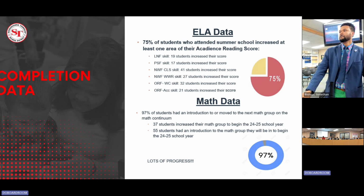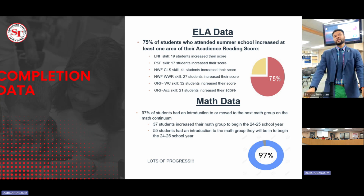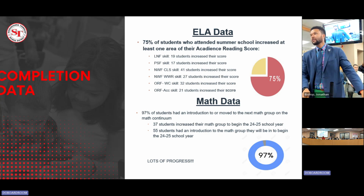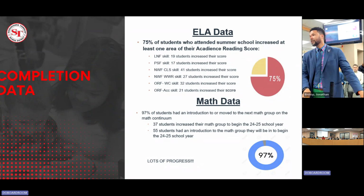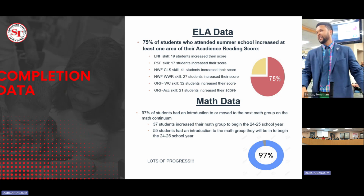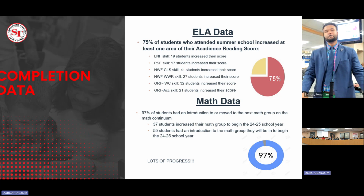I'm hearing invitations. So is anybody required to go to summer school? At the high school level, if I'm a senior and I failed a couple courses and I needed those courses to graduate, it was probably required for them to be able to get that diploma. But at the K to eight level, we don't necessarily require anybody to attend summer school.